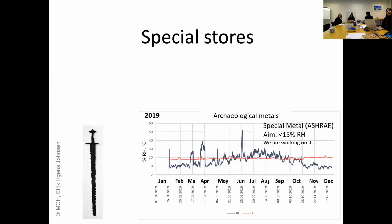Here at Økern, we also have the special stores. Here's an example of the archaeological metal storage that we are currently working on. There are no objects in here yet. The aim here is below 15% RH due to the sensitivity of archaeological iron objects.